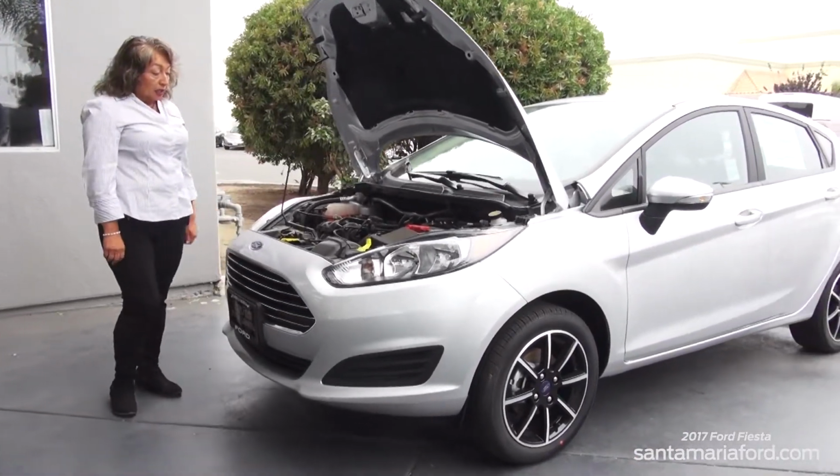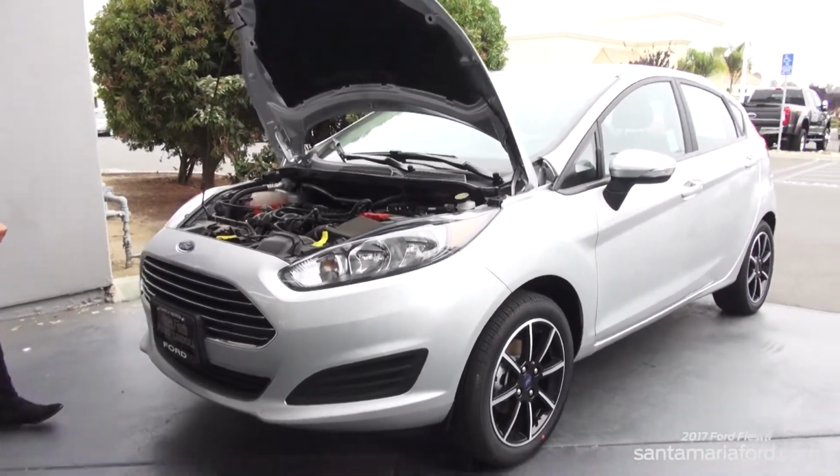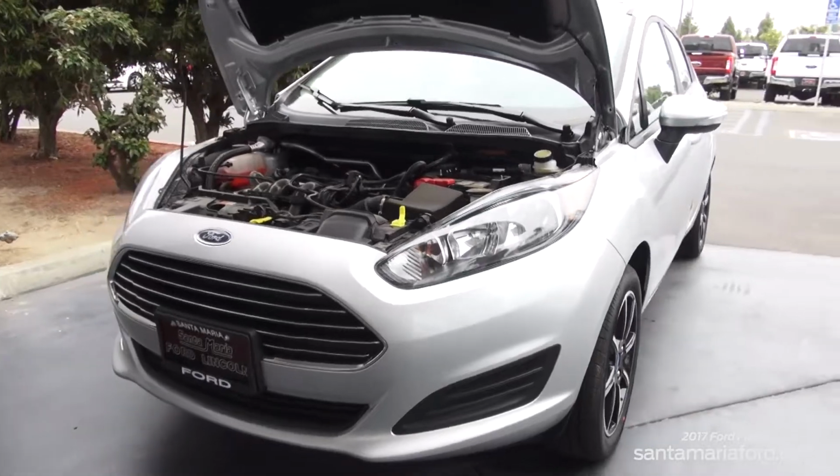It comes with a 3-year, 36,000-mile bumper-to-bumper warranty. You have a 5-year, 100,000-mile powertrain warranty, as well as roadside assistance.